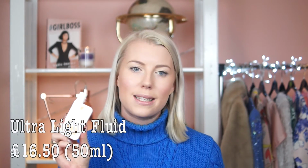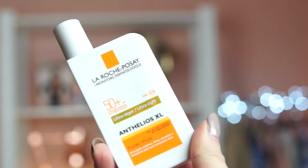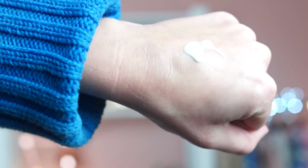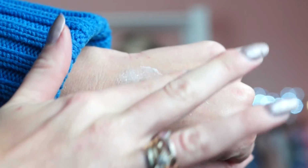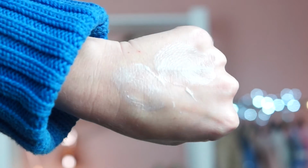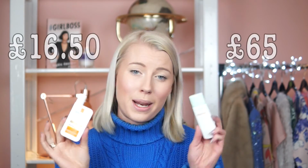La Roche-Posay isn't dirt cheap, but they're pretty affordable, and this bottle will last you for ages and ages and ages. This is from the Anthelios XL range, and this is actually 50 plus, so it's even stronger than this one. Again, it's a fluid, it's really, really thin. They do have a tinted fluid, but this one's just the standard one, and I find it so good. I mean, it's exactly the same really.